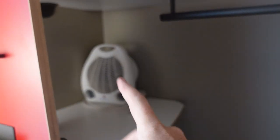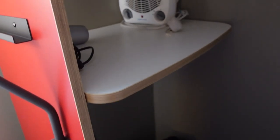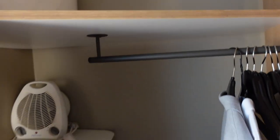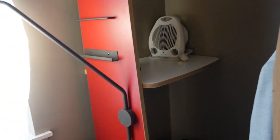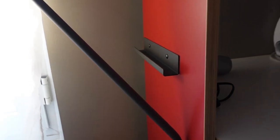So extra pillows, storage space, fan, heater, and on the shelf there, you've got the hair dryer. I've got my bag, some clothes in here, there's your hangers. So it's not a bad space for storing a few things out of the way. Well, I don't know what that's for. I don't know if that's for a remote or some information.